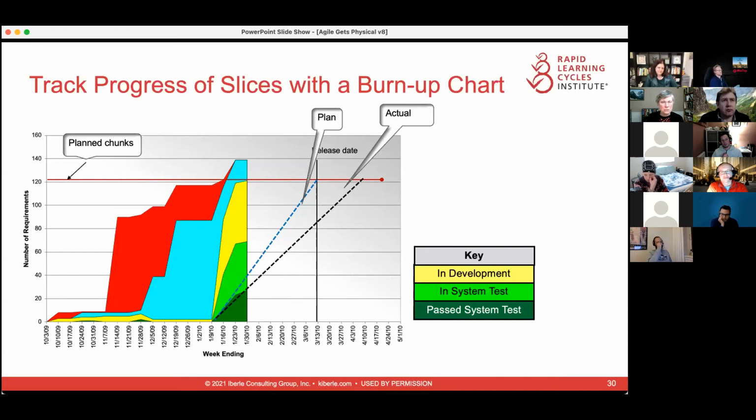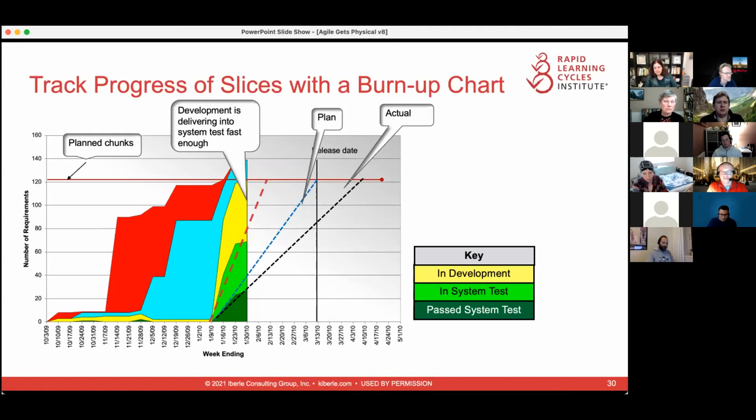One of the questions on this one was, should we be trying to develop faster? And actually, you can look at how fast things are entering system test. They're going into system test plenty fast enough. They're not coming out of system test fast enough. So what's going on there? Are they not being tested fast enough, or are they not passing the tests? It doesn't take very long to figure out what's going on, and that turned out to be quite helpful. You can also see this project didn't start system testing until pretty late, and that definitely was something that could be improved upon, and was.